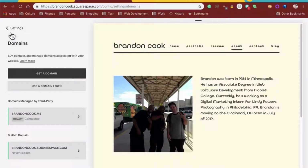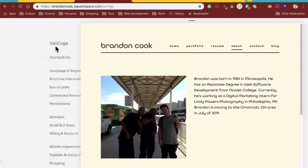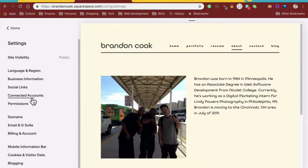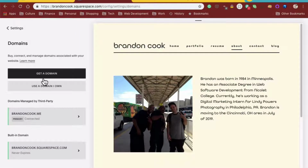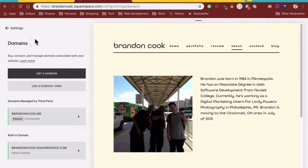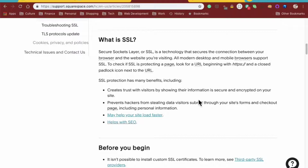If you go to your site manager, your main page here, and you go to settings, and you go to domains, if you click on your domain here, you can actually see your SSL certificate status right here. And this one is active. And to my knowledge, from what Squarespace is saying, anyone that gets connected, Squarespace automatically sets it to secure.